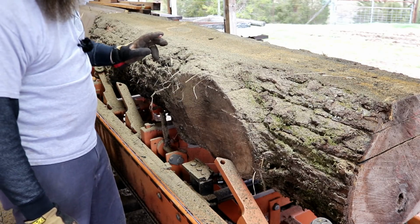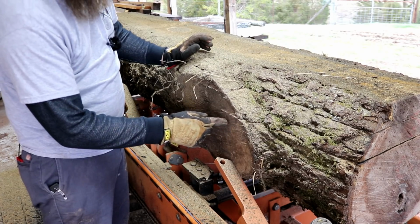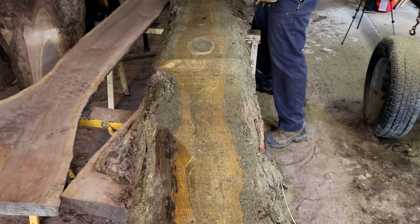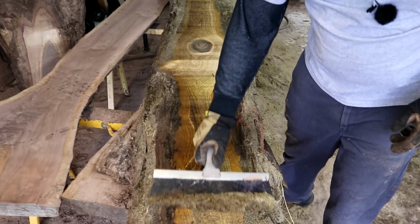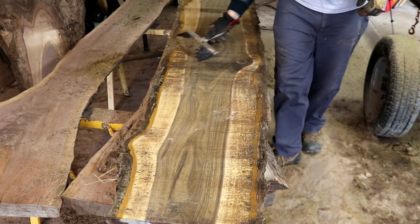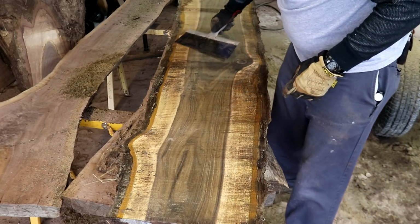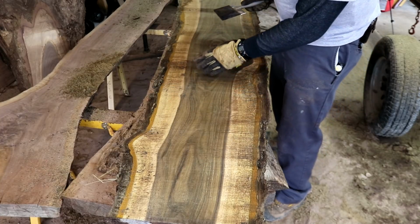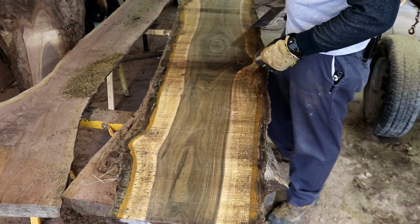But I've got two slabs cut so far. The first one's going to be decent. The second one should start showing some crotch figure in it. So this is the first slab. This is the bark side. A lot of sapwood, which is expected here. We probably won't be throwing water on this one. A lot of sapwood here on the sides, a little bit of heartwood in the middle. But this is our first slab, so it should get better as we go down.